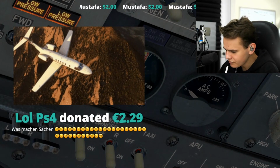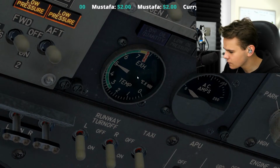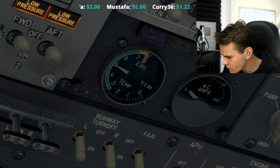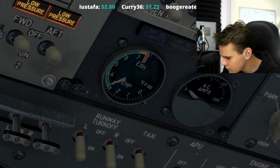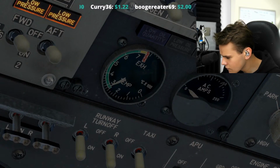€2.29. Was why isn't it reading it? Face with raised eyebrow, face with raised eyebrow, face with raised eyebrow, face with raised eyebrow, face with raised eyebrow, face with raised eyebrow, face with raised eyebrow, face with raised eyebrow, face with raised eyebrow, face with raised eyebrow, face with raised eye.